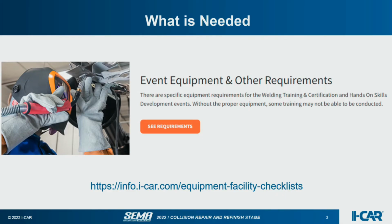So what is needed? Well, something to remember is on our website, all the information there is, but there's a few key things I want to point out to you. You'll see a link here of how you can get to what we call the Equipment Facility Preparation Checklist. It's essentially just a giant checklist of large pieces of equipment, like a welder, for example, and small, like a pair of ice grips. So it's an all-encompassing list of materials for each course. Each course has very specific requirements.